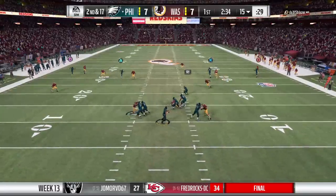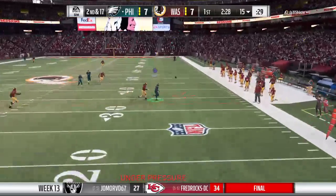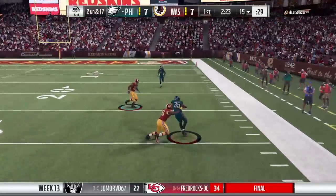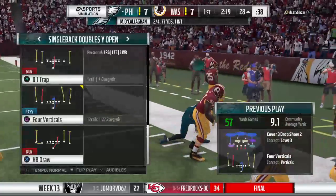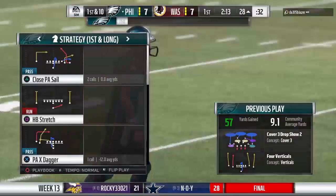Back to throw. Flush to his right. He's going to find his running back. It's complete. Pushing his way inside the 40. And he takes it all the way down to the 28-yard line. A big play there for Philly. 57 yards.